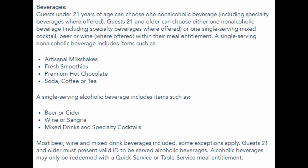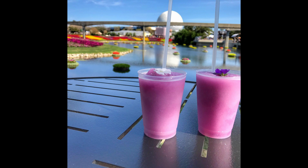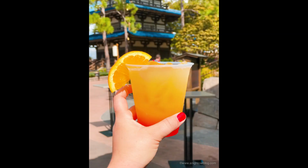Guests 21 and over can choose from any of those options, plus they can also choose to have one single serve of a mixed drink, cocktail, beer, or wine. Not every restaurant has the same option, so if you really have your heart set on a particular cocktail or shake, you'll want to make sure you plan for that restaurant on your trip. Quick service credits aren't separated into adult or child categories, so you'll actually get an adult meal for your child.